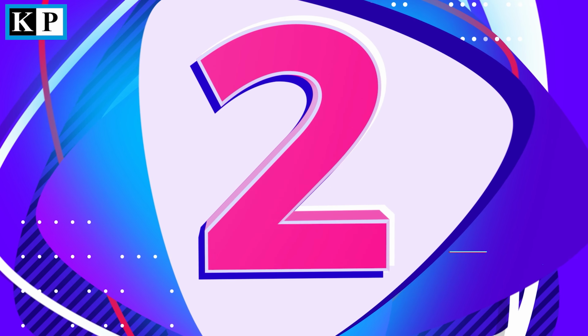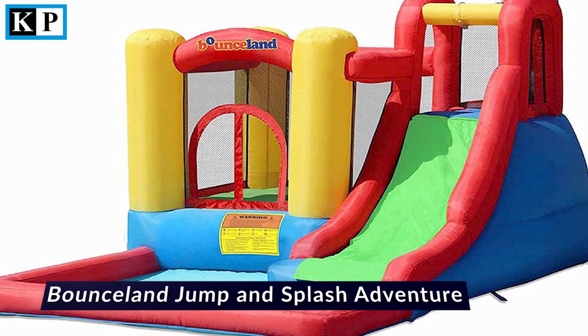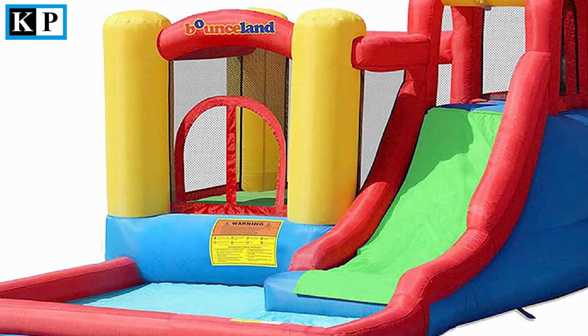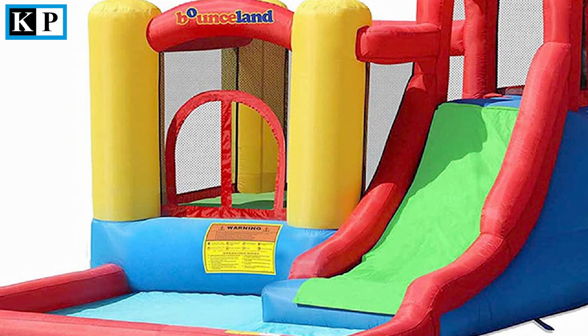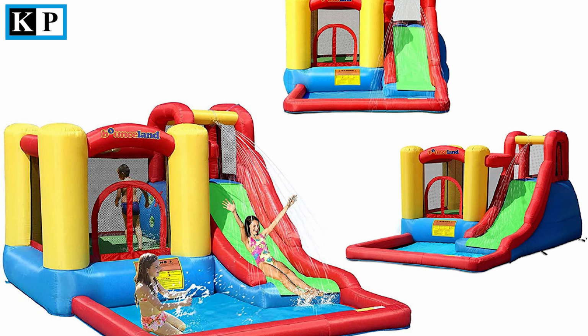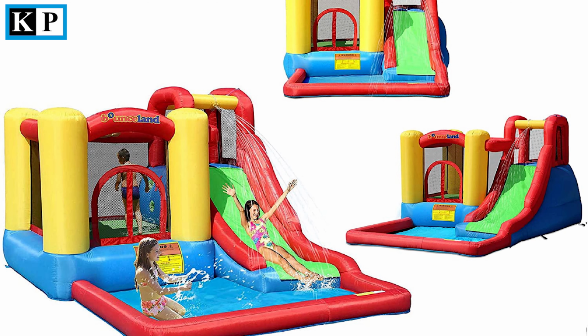Number 2. BounceOn JumpNSplash Adventure. The BounceOn JumpNSplash Adventure combines an inflatable slide with a bounce house to add to the fun. Added to that, the BounceOn features a climbing wall to access the slide from the bounce house, along with an inflatable basketball hoop. Another great year-round playset, the BounceOn JumpNSplash Adventure can be used with water for those hot summer days or kept dry for those cooler autumn and spring days. It's suitable for both indoor as well as outdoor use.